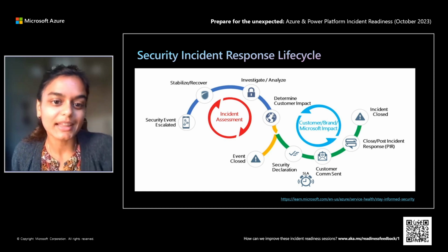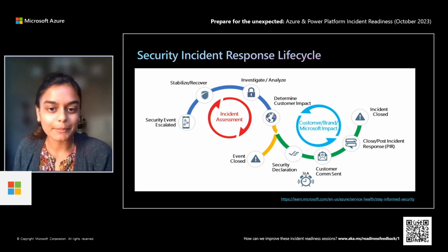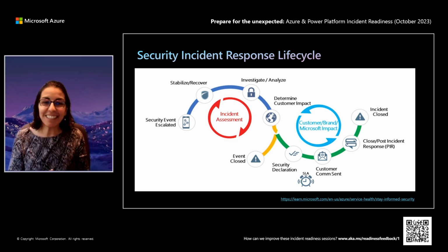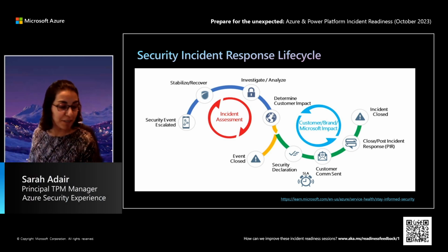Thanks, Kelly. I'm so glad Jonathan walked us through how to set up service health alerts, as such an important factor to prepare for the unexpected. Hey everyone, my name is Seisha Manchiraju, and I'm from the Azure Security Communications team, and I'm joined by Sarah Adair. It is such an honor to be at this first ever event to share about how you can protect your Azure investments.